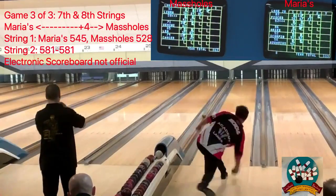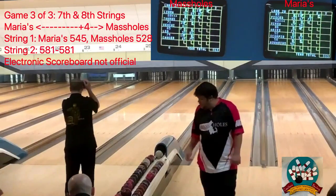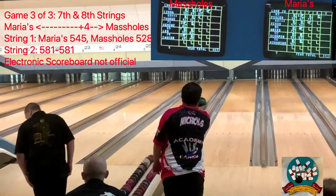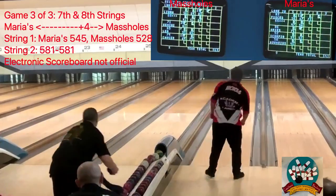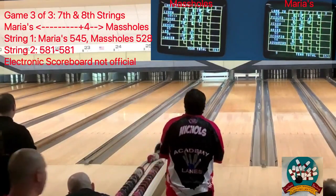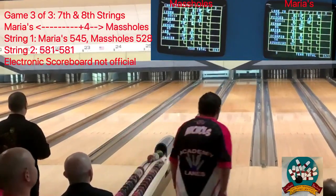The Super Bowl of all Super Bowls, the U.S. Invitational here in Nashua, Lita Lanes. Good try by Matt. This is for a spare. Got it! What a shot by Chris Harris. 66 in the ball through 7, and 9 from Matt Nichols. 60 through 7. It's a 3-pin lead right now in the match for Massholes.